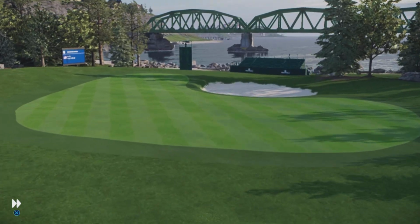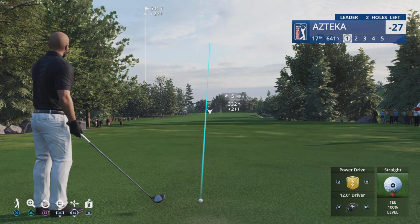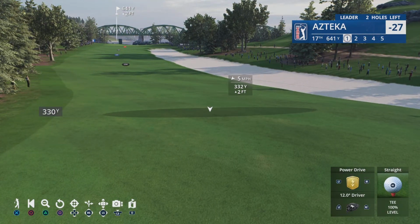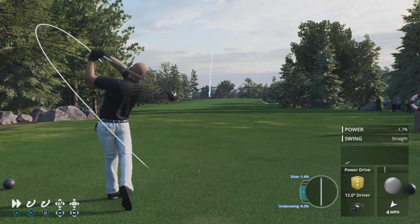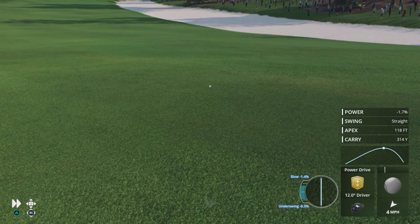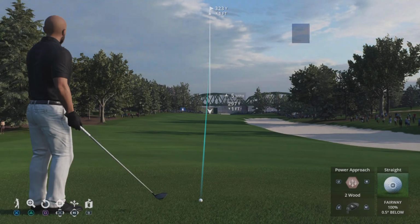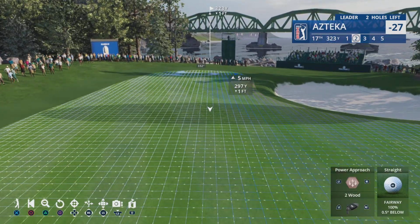But what a hole this is. S-shaped par 5. You can see it bending to the right off the tee, and then the hole starts to go the other way. Magnificent view of the bridge you're just referring to. Reachable for the longest hitters, but once again, avoid the bunkers, and they're all down the right side. Another fine tee shot. Now a second from well over 300 yards. This will be about positioning.